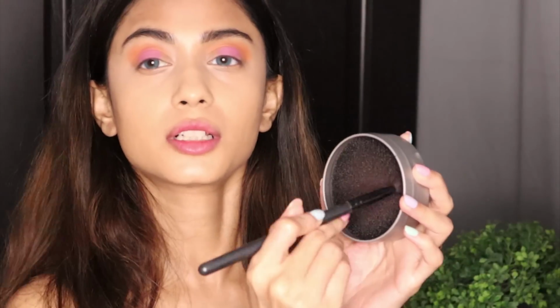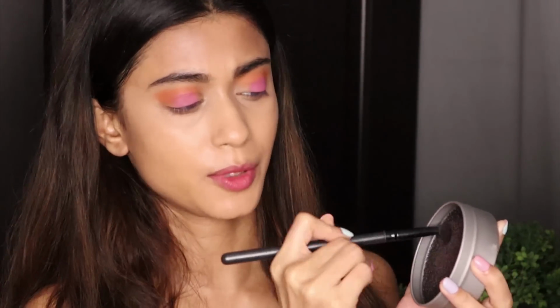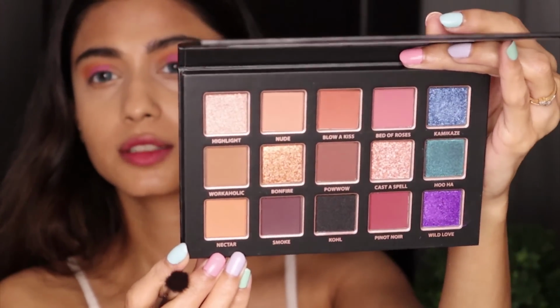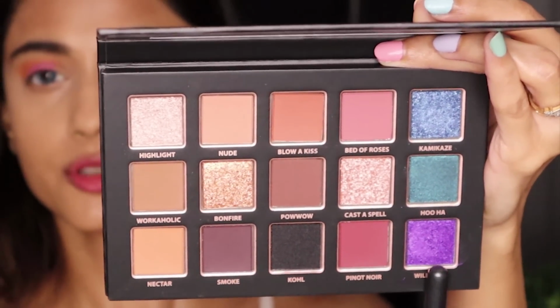Now I'm again gonna clean the brush with the PAC Express brush cleaner. It makes my life so much easier when I have to switch to a different color, and I don't want to use a different brush. Completely cleans the brush. Next, I'm going to use a new palette. This one is the This Is All I Need eyeshadow palette. This is from Tann Beauty. I haven't tried it before. This is the first time I'm going to use it. Beautiful colors. And I'm going to use this shade in the outer corners of my eyes.